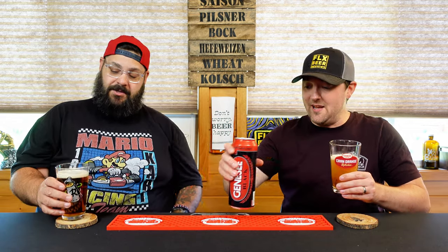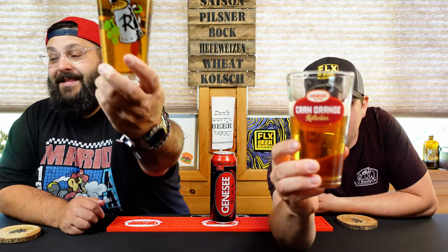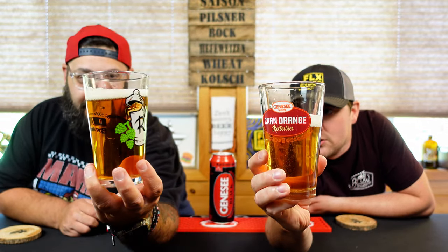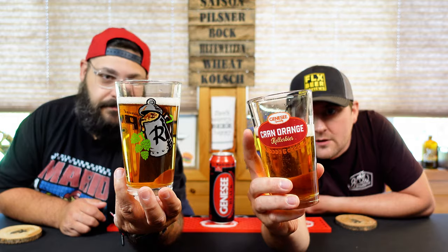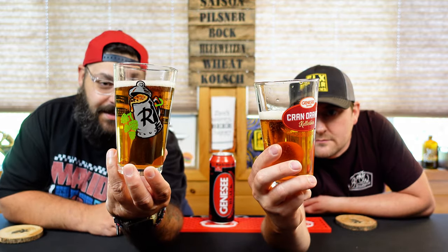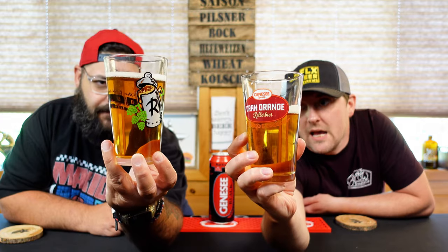So, hashtag proper glassware. Well, they're Genesee glasses. Yeah, this is an old school Genesee glass. Oh, I love that glass. So it looks a little darker golden. Tons of carbonation bubbles thrown up there. A little bit of a foamy white head on it. Yeah. It looks like a macro beer. True. A little bit darker, I would say. Definitely. It looks like a malt liquor.